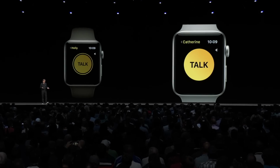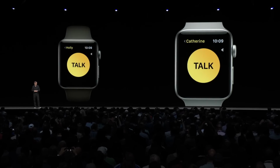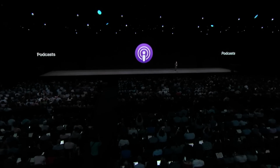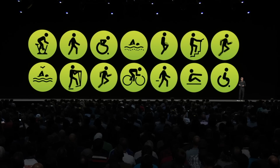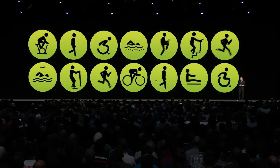For watchOS, the major new feature, Walkie Talkie, lets users send push-to-talk messages, like an old-school Nextel phone, to each other from watch to watch. A new podcast app has also been added, and auto workout detection, another new feature, is a major quality of life improvement for those users who use their Apple Watch devices for fitness, because it'll auto start and stop workouts based on heart rate and other metrics.